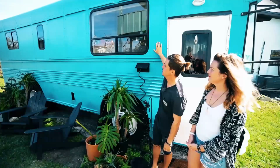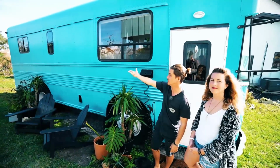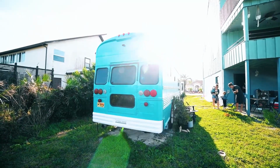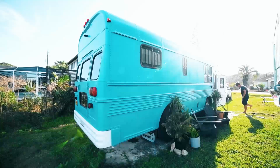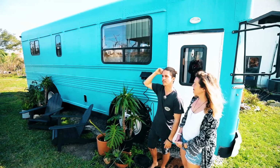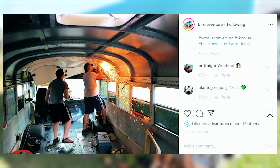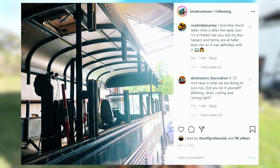One of the cool things about this bus is it's a shorter bus. So these are kind of, I haven't seen a whole lot of these, but it came from an Air Force base in Homestead, Florida. So we bought it from a buddy. And it was already kind of a taller bus inside, but we actually had some guys in a company up in Asheville actually chop it and raise the whole roof 12 inches.